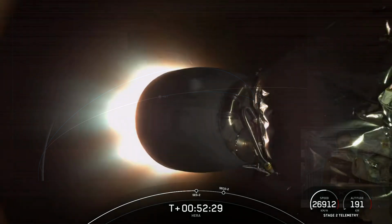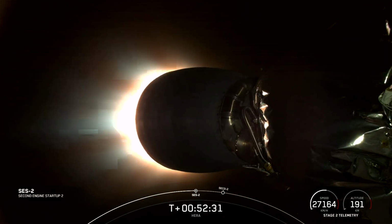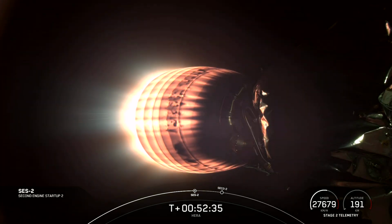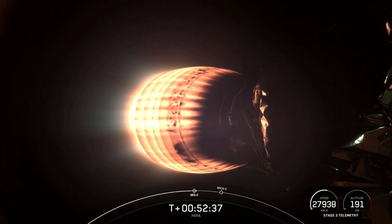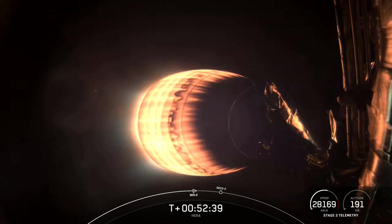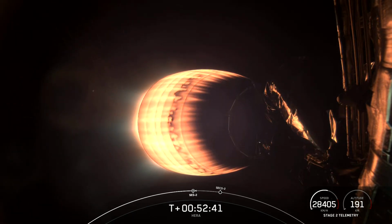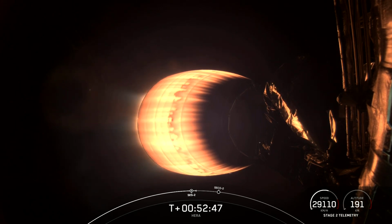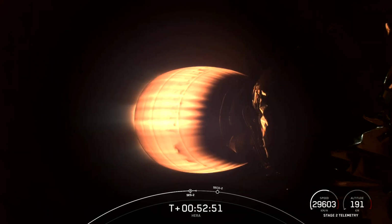MVAC ignition. And right on time, SES-2. That call out was for second stage engine start. Now, this burn is planned to last about a minute and a half. And we got a great view of that MVAC engine burning very bright there. Now, during this time, we will be adding 4,500 kilometers per second to our velocity.